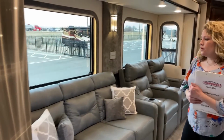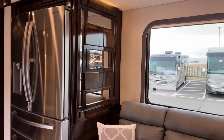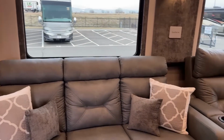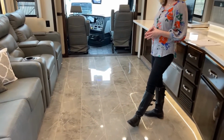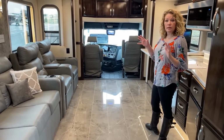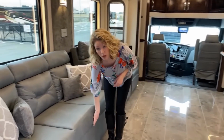So coming into the living area, they did a really pretty mirrored wood decorative piece there. You'll see there's some little USB ports hidden back there. And you may notice this is kind of an unusual floor plan, only because there is no table situation in here whatsoever. This customer special ordered it this way. He went to the factory and worked with engineers and picked out exactly how he wanted this laid out. So normally in an Icon, you're of course going to have some way to dine, a table somewhere. But this customer did not want that, and I'll show you why.